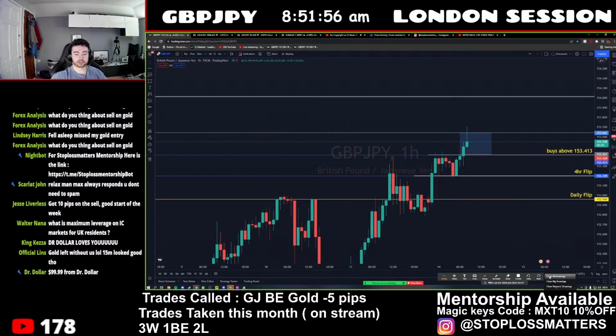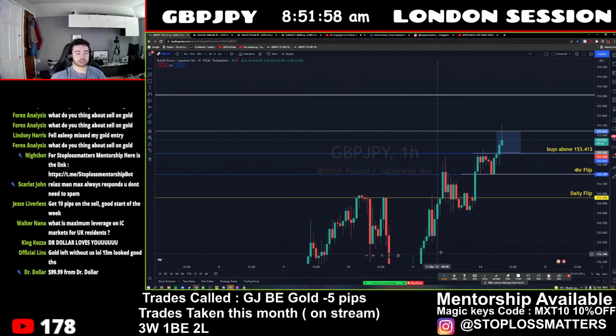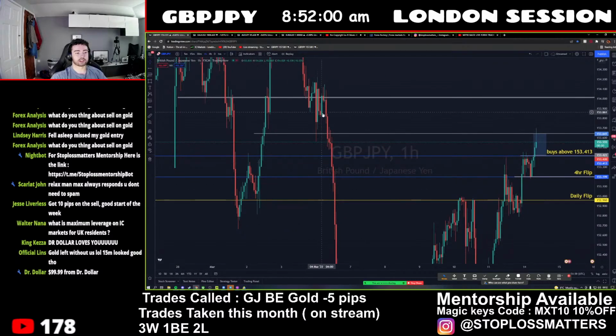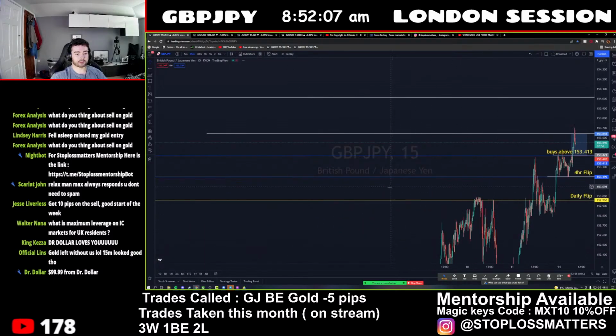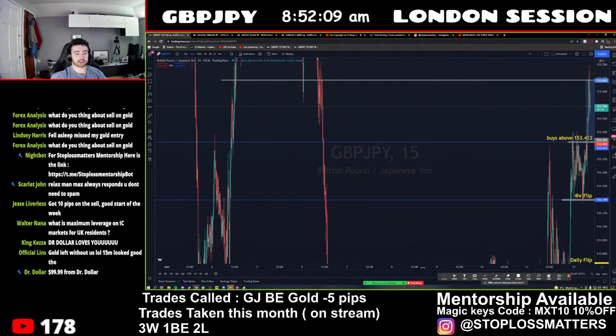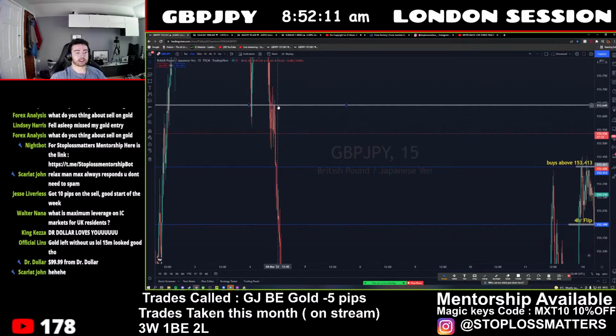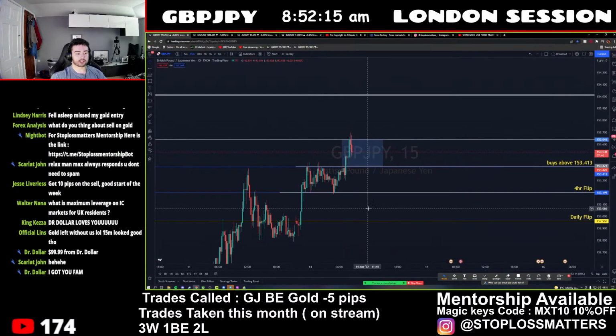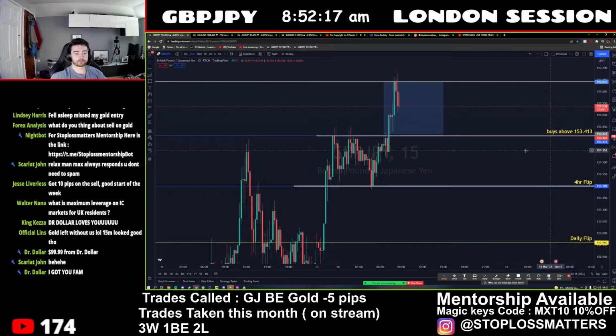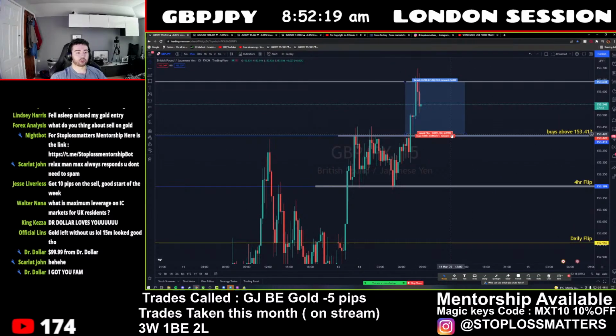Let's take a look to the left. Yeah, exactly, you can see over here, 153.650 and above that area, because that is the current resistance that we're holding. This is the resistance that's holding nicely. So potentially it closes above, or you could wait for support to form at 153.420, something like this.